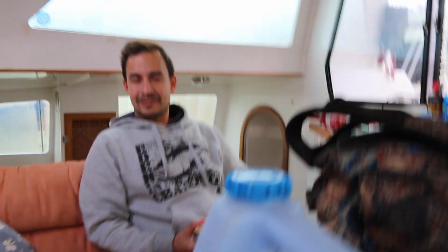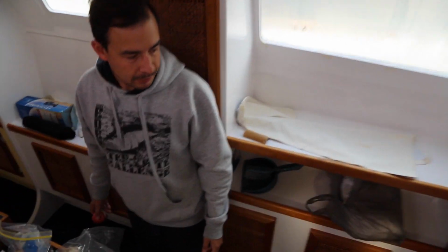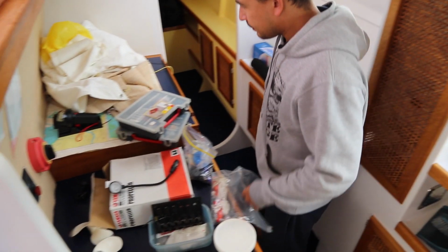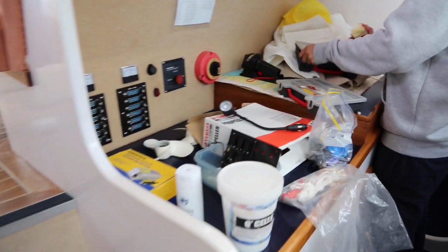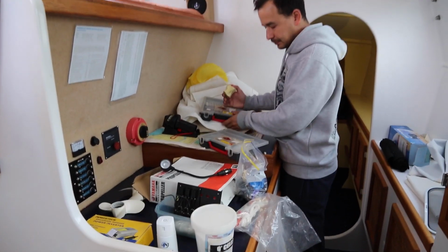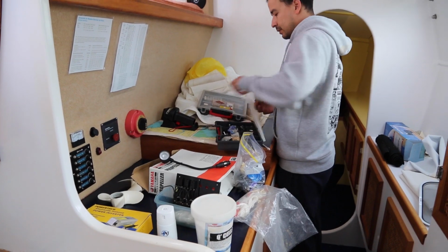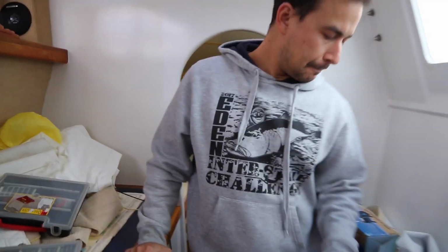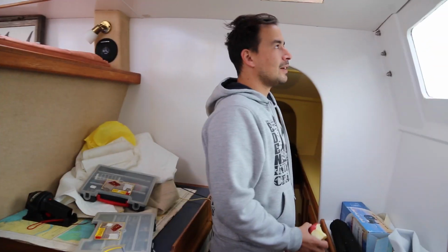Let's do a walk around of what we've got to do. So this is all the stuff we've basically pulled out of the cupboards to try and put our stuff away. This was handy though, heaps of fruit, spare fuses that John left us. Stainless, all the stainless little nuts and bolts, which is good. John's going to come and drop the outboard and stuff to us on Friday. So we're going to have a pile of stuff to ask him. We're going to have a list of questions for him. What's this pile? How does this work? What's that? What does that switch do?